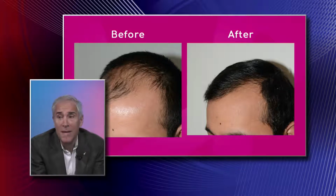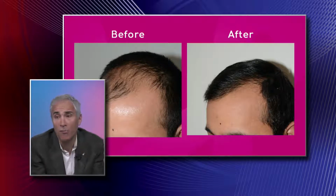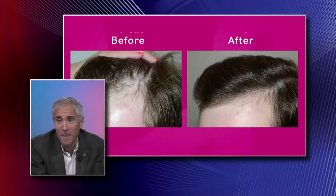Ooh, look at that. Now, this is a real hair transplant procedure. This is before and 10 months after, around 2,000 grafts, which is around 4,000 hairs. And you can see the hairs will grow in, and these hairs will continue to grow for a lifetime. They're permanent. All right, we have a few more to go.